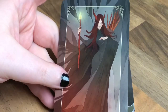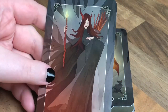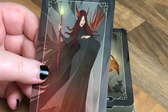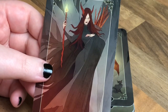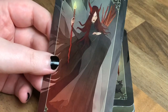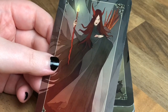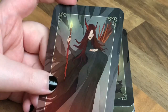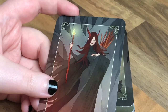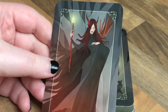Ten of Wands. This is by far a very reversed way of the Ten of Wands. Normally the Ten of Wands is someone carrying the load, but I like how this lady is like a horned devil lady. I don't know how to put it, a demon. So it's like she's trying to manipulate you to take her load. She's manipulating you to take the wands that she's carrying, going, I'm too frail and weak. Oh, if I only had someone strong to carry them for me. That's what I was reading it as. It was very manipulative.